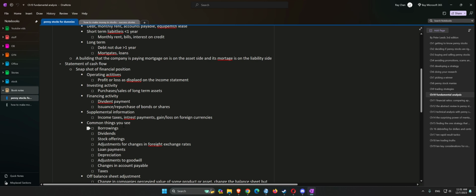Statement of cash flow is a snapshot of the financial position. You will usually see operating activities, investing activities, financing activities, supplemental information. For operating activities, you see profit or loss as displayed on the income statement. Purchases and sales of long-term assets, dividend payments, issuance or repurchase of bonds or shares, income taxes, interest payments, gain or loss on foreign currencies.